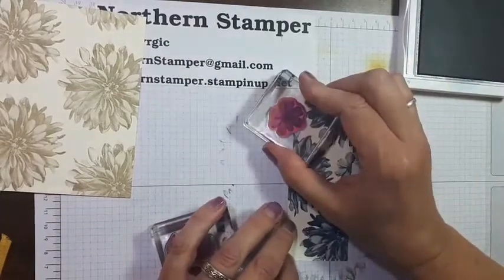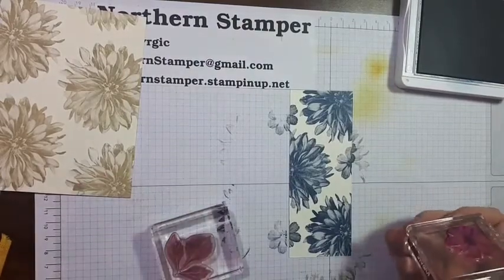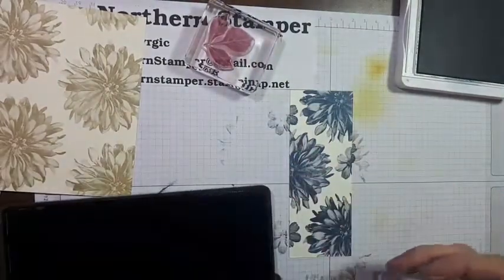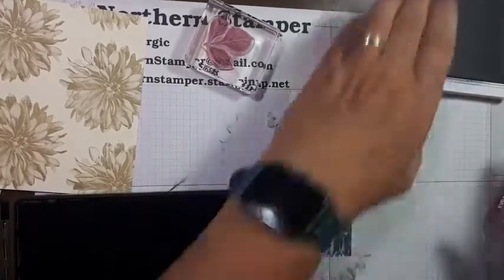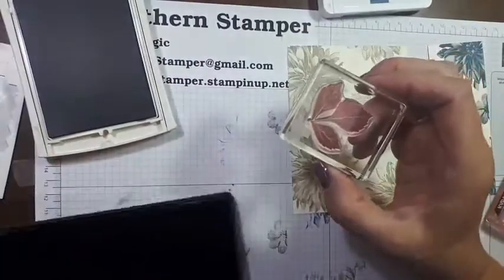Oh, there we go. Not bad. Okay. And I don't think I have room for any leaves, but maybe on the first one I do. Okay. Done with that. Actually, I'm going to put some of the leaves on the first piece of paper we did, because I did the little flowers. Back to Sahara Sand. Can you see? I hope you can see.